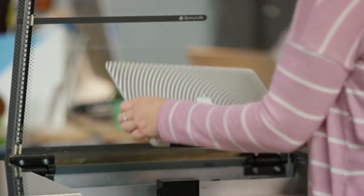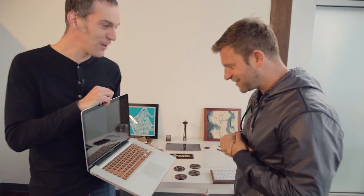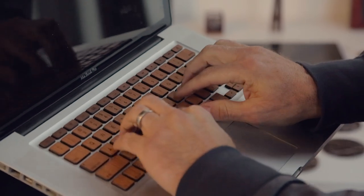You can see we used an old MacBook for our first try because we weren't sure if it would work, but it worked. And here's a question. If I bring my MacBook Air in, could you do it? We'll do it. You're on. Custom MacBook, baby. And then you go all the way to the keys. No way. So those are solid wood veneer keycaps.